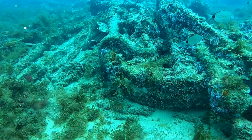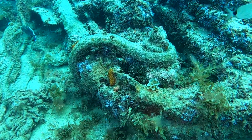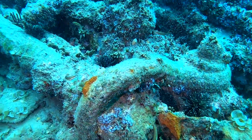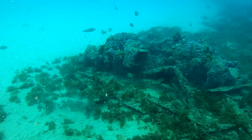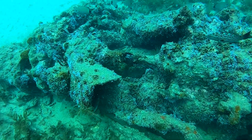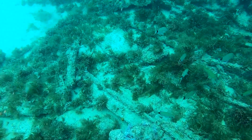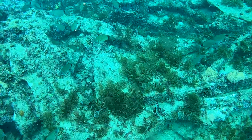This is an interesting shackle, which may be connected to the anchor, but I couldn't really make it out. But it's definitely a shackle. Big shank of some kind. Who knows? Another section with debris. Lots of things to sift through if you have the time.